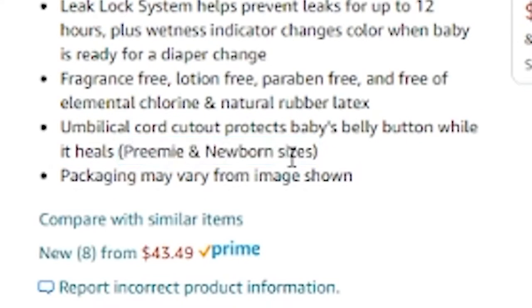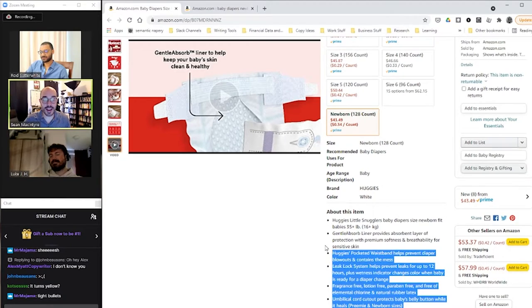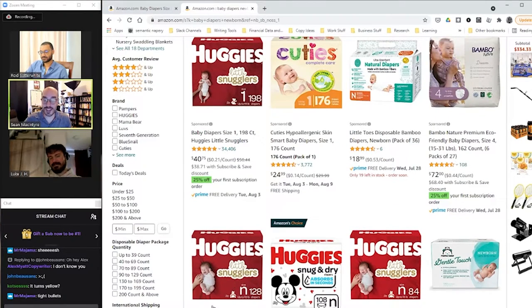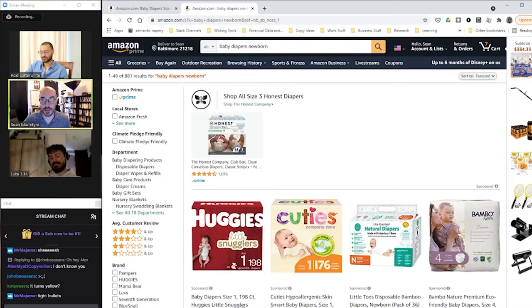Preemie and newborn sizes. Big benefit. Huge benefit. That is, I would say, an amazing product description and explains why this is the top thing when you search for baby diapers newborn.